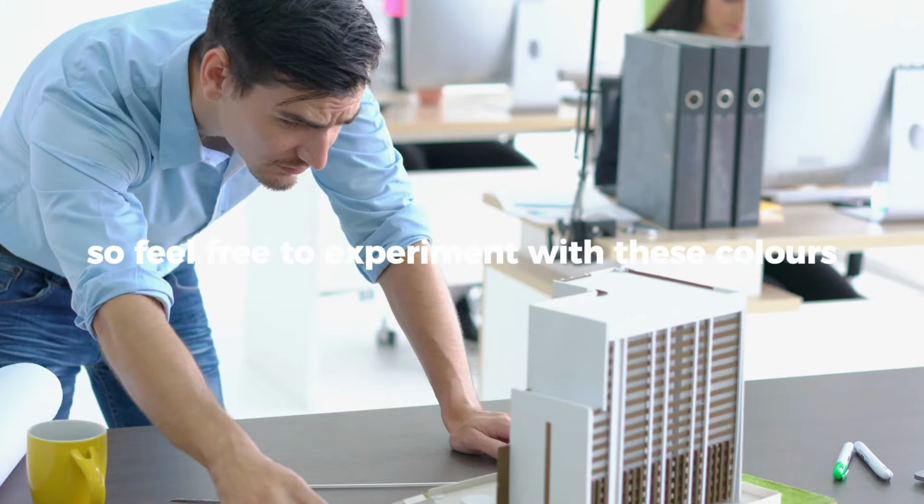Remember, fashion is all about expressing yourself, so feel free to experiment with these colors and make them your own.